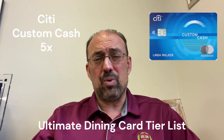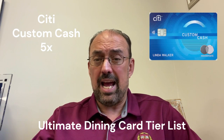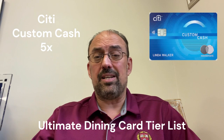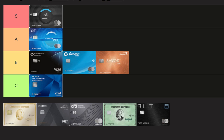And the reason it's not an S card is because it has that $500 cap per month. So because of that cap, otherwise it'd be in the S tier, but this card is a crazy good A tier dining card if you use it right and use it only for dining. And if you have another card that helps you be able to transfer those points out.